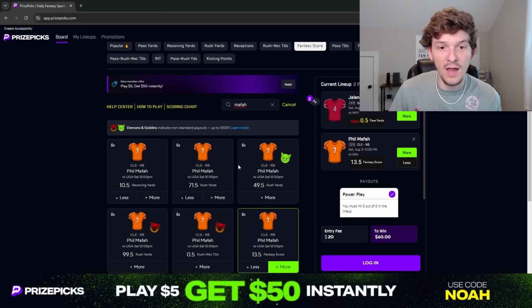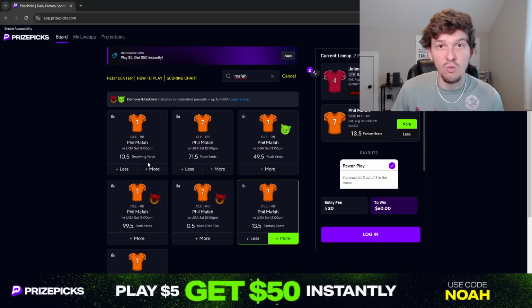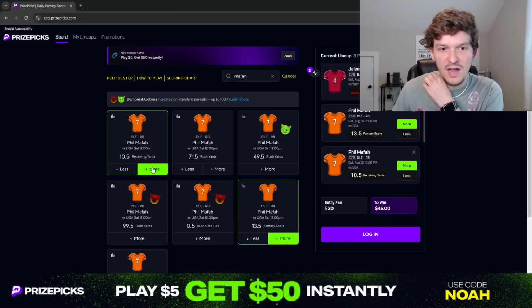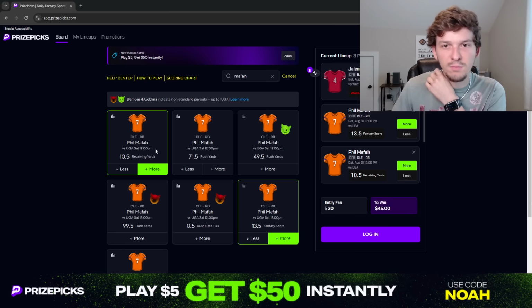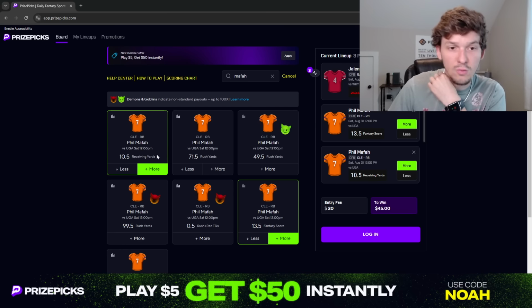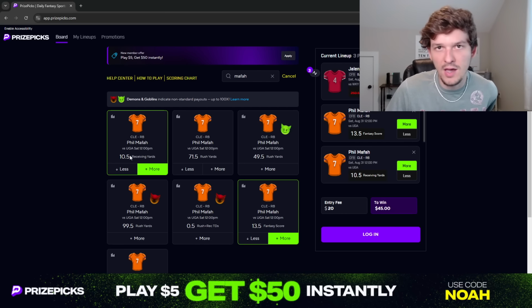Another prop that I do like for him is more than 10.5 receiving yards. I think in a game script where Clemson does get behind and are forced to throw, you could definitely see a lot of checkdowns to Phil Maffa. I don't think Phil Maffa is going to come off the field even if Clemson's playing from behind. He's still going to be out there, running routes, catching passes. I could definitely see him going over this line on just one catch alone. Like if he gets a screen pass with good blocking, he could easily get 11 receiving yards on one catch.